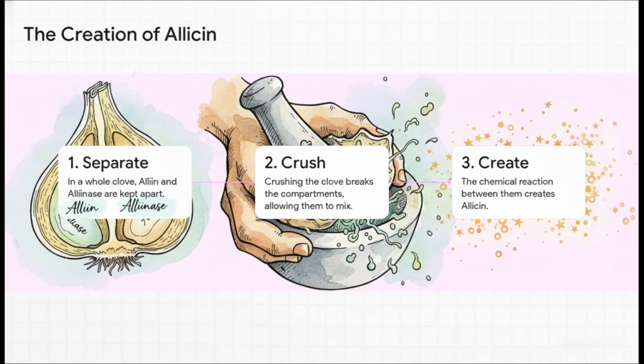It has two things stored in separate little rooms, an amino acid called alliin and an enzyme called alliinase. And as long as the clove is whole, they can't touch each other. But the moment you crush that garlic, you're basically snapping the glow stick. You break down those walls, the two compounds rush together, and bam! That chemical reaction creates our hero, allicin.